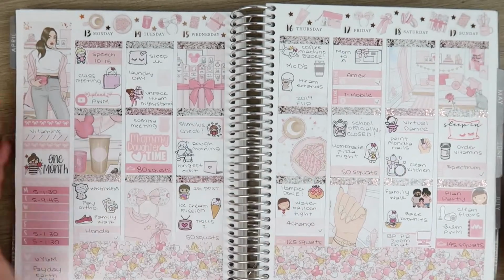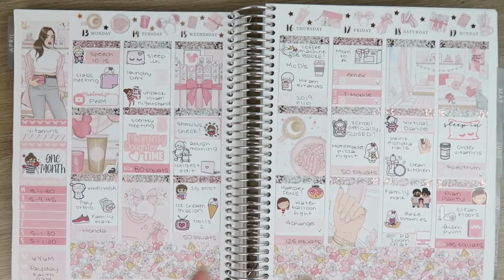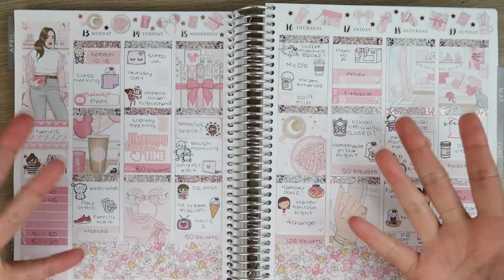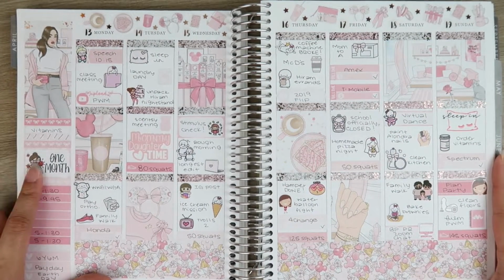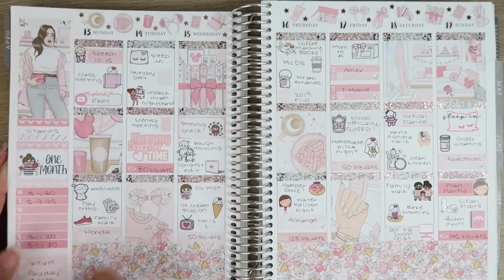So anyways, I paired this with rose gold. I love this bottom washi too. How perfect is this? This is also a printable kit, again from Beautiful Planning. So on the sidebar here, I have 1 month in self-quarantine, and then this is a printable from Petticoat Bandit.